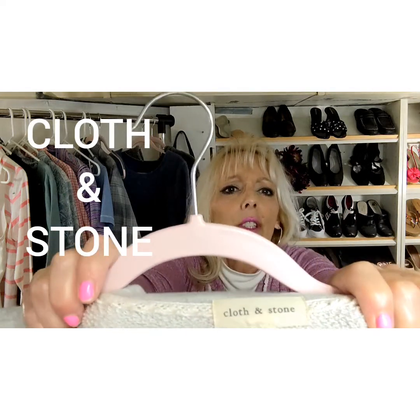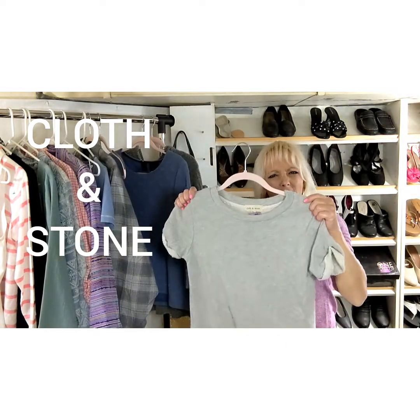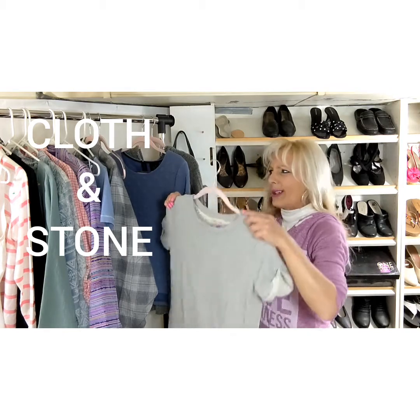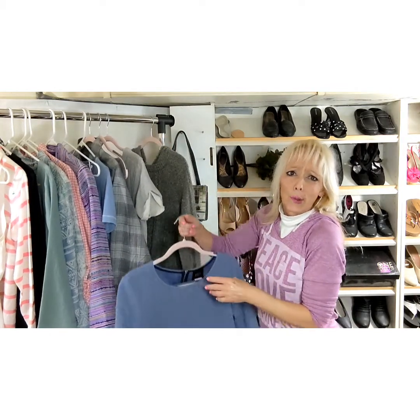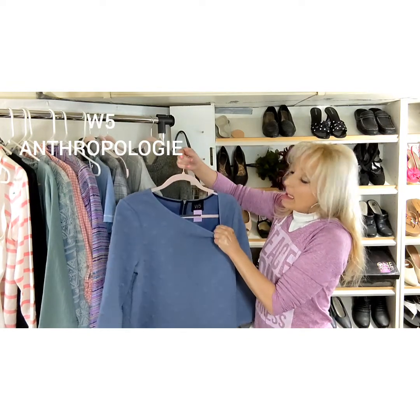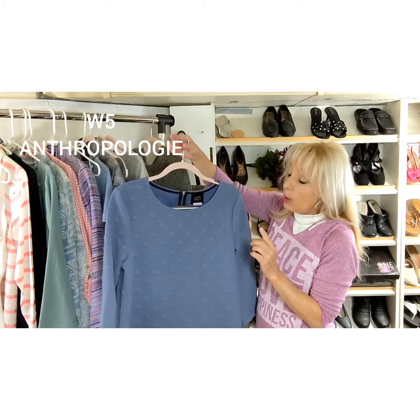I have no idea on comps on that. I'll have to look that up, because, like I said, finding a sweatshirt dress by this brand, I don't know, it could be between 10 and 25. That's a guess. This is W5, and W5 is an Anthropologie line too.